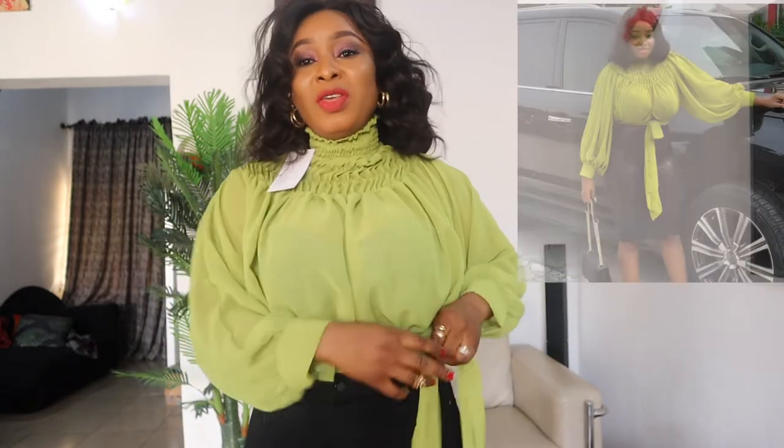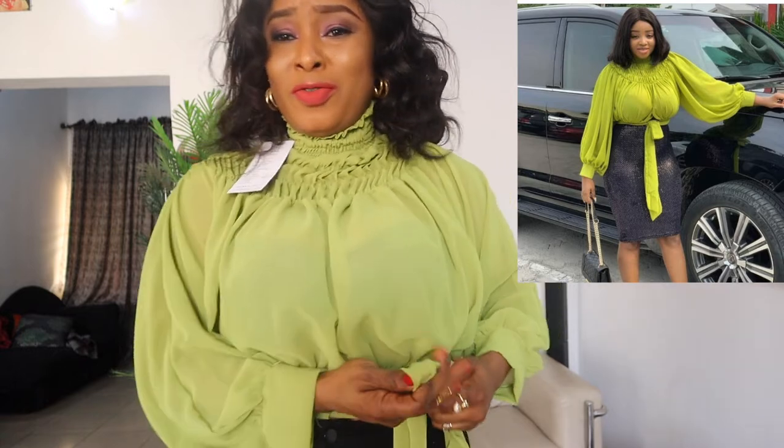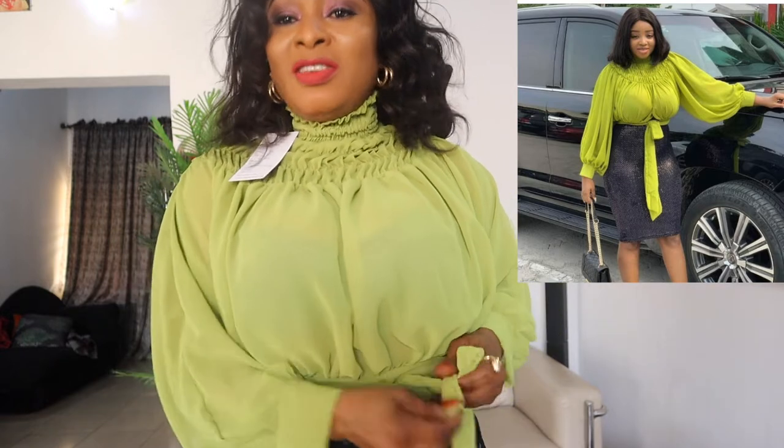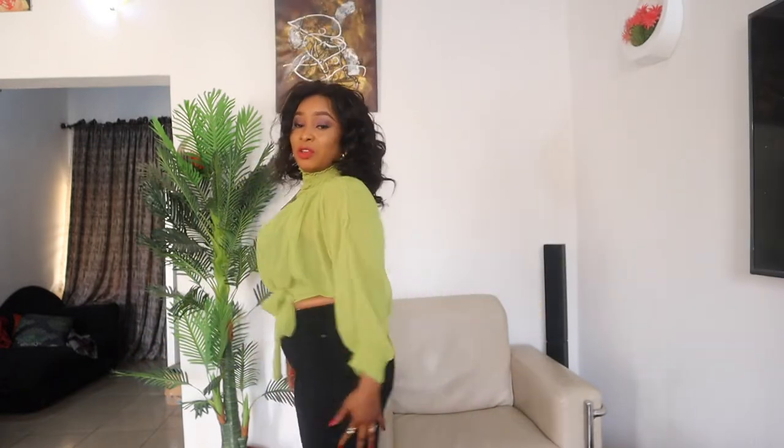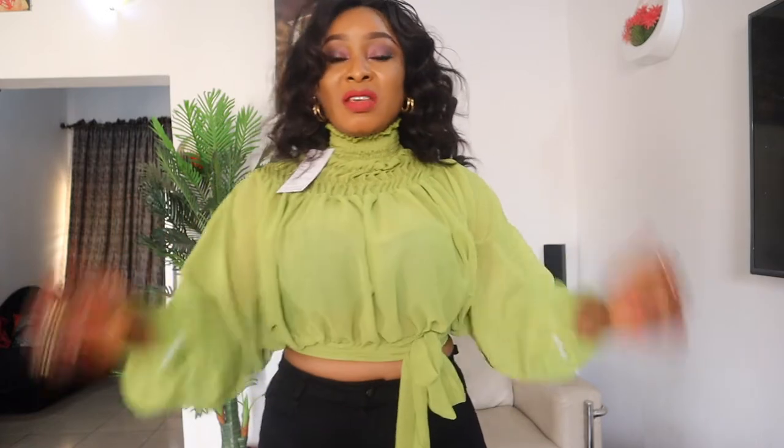I love this top. It's so chic, it's so beautiful, it's so easy. But this top should be paired with a high-waisted jean because it's short. A high-waisted jean like what I'm wearing now. I wish I can show you this jean. This is a very beautiful jean. We also have it in stock. I'm wearing a size 28. To tell you how stretchy these jeans are, I'm wearing a size 28 right now, but they are available up to size 34.